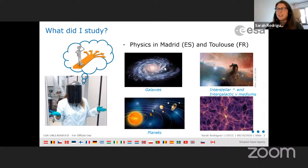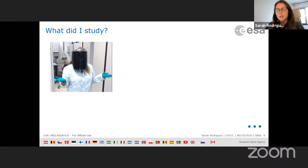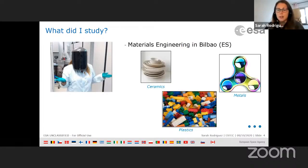in Toulouse. But then in the meantime, after I studied physics, I was thinking, this is very nice, but it's very theoretical. So I still wanted to know more things. I wanted to see the applications of all this theoretical and basic knowledge that I had in my head. So I studied materials engineering. I went back home. I'm from Bilbao in Spain. I studied there in the University of the Basque Country. And there I studied from project management to the basic engineering part that I think all engineers learn. But I focused, of course, on materials, which is ceramics, metals, plastics, and so on.